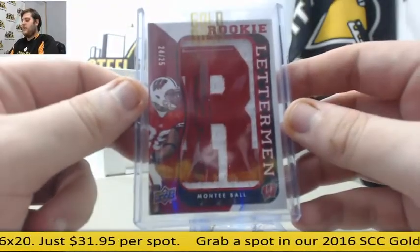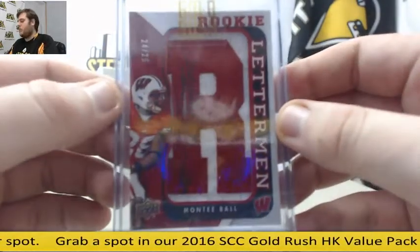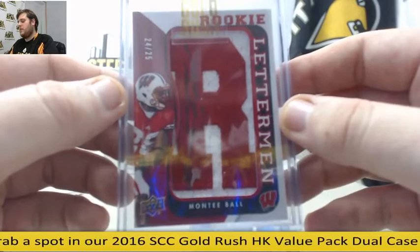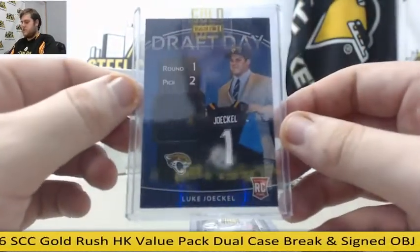24/25, rookie letterman, Montee Ball. I think he was with Denver, but I got to check if he played for anybody else. 24/25, rookie letterman, Montee Ball from Wisconsin. Go to the Jags. Rookie card jersey swatch, Luke Joeckel.